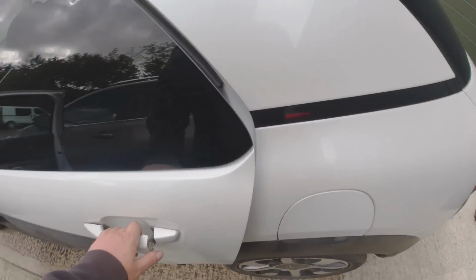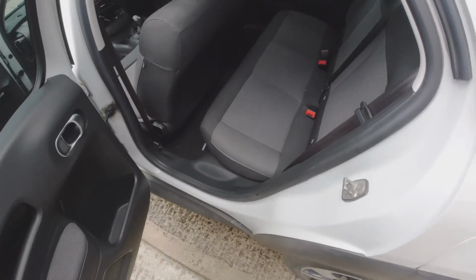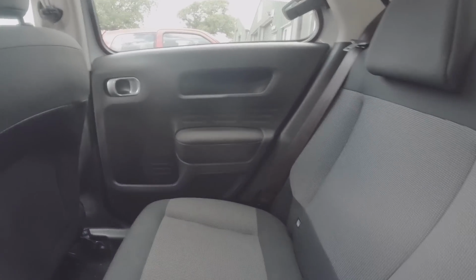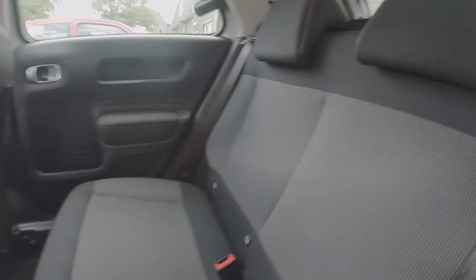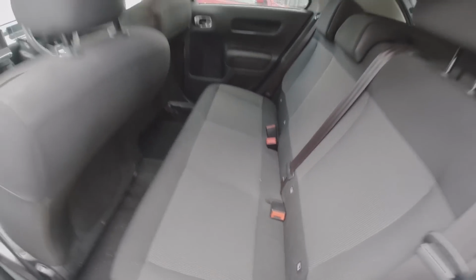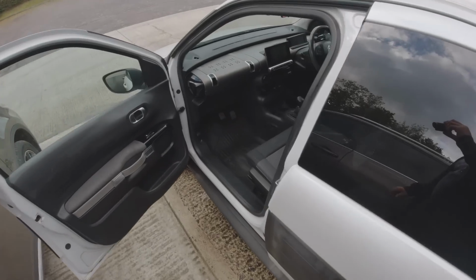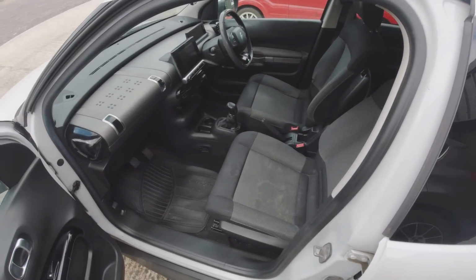And the back here, same sort of boring seats. I've got all the seats all the way back at the moment. There is a bit more legroom than this. Yeah, again, the outside's quite funky, but it just didn't really follow through to the interior. But that said, no more dull than an i10 or an i20, anything like that, I guess.